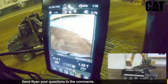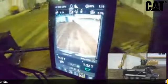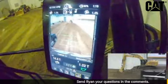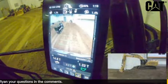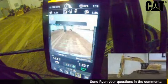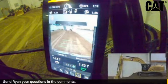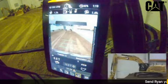So right there, 14.8 tons, pretty accurate. That would be all guesswork if I didn't have the system on there. So super easy to use, super helpful as far as, number one, counting buckets, counting trucks for me if I need it to, and knowing exactly what we put in it as they're going to go down the road. And then all I have to do is hit store, push of a button on the joystick, and we're on to our next truck.